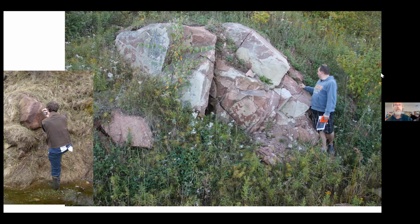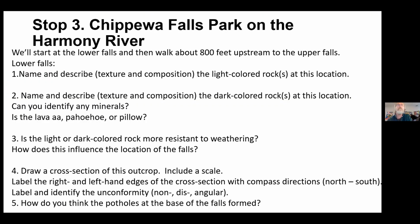So Chippewa Falls, I don't know how many of you have been to Chippewa Falls. It's a fantastically beautiful place. There's often fishermen there. Typically I go in September, October, the trees are changing colors. I've seen bald eagles. It's just a great place to go. It's a fun trip. There's an upper and a lower falls, and we reach the lower falls first.